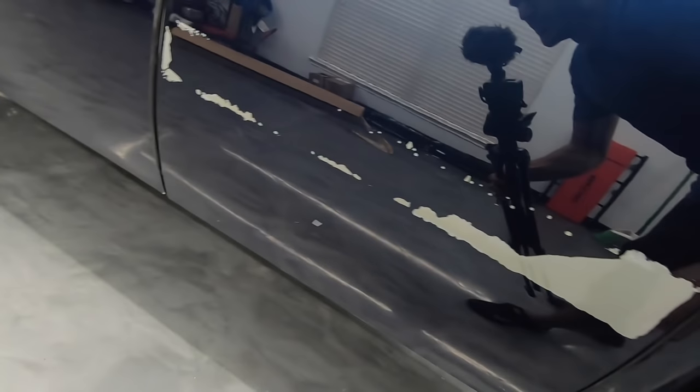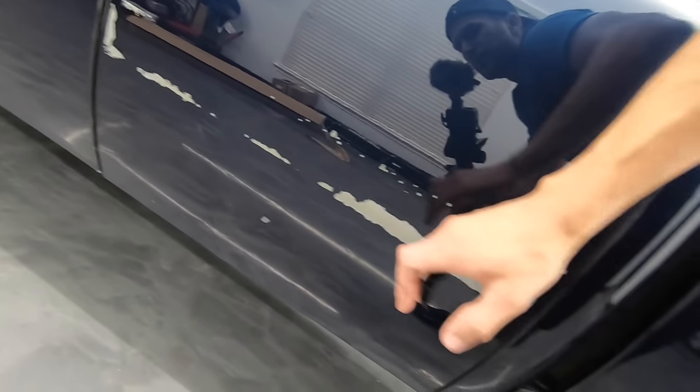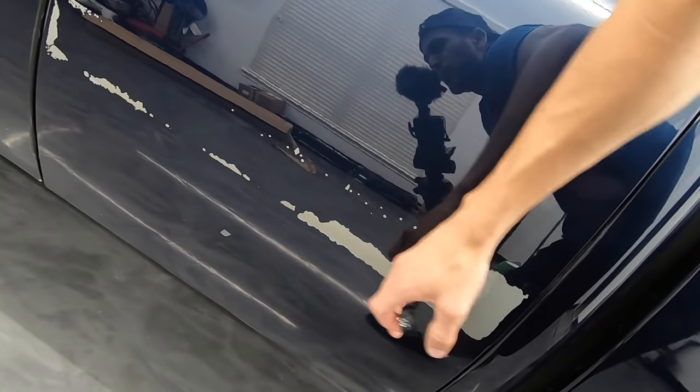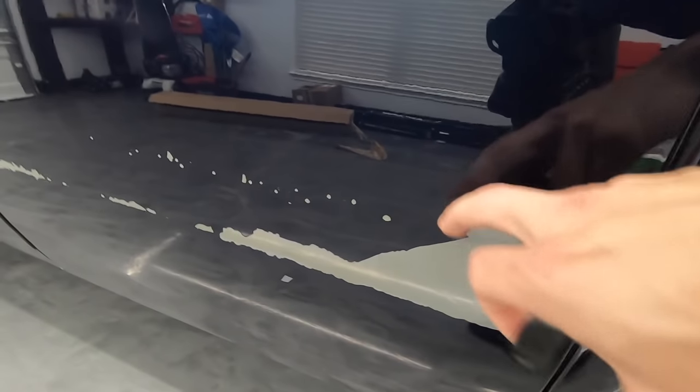So step number one is mask this off, and then we get the block sander and sand this down. Probably start with some 400, get to 800, and probably end with some 1000 grit just to get as smooth as possible. But the whole idea is to get rid of this lip.